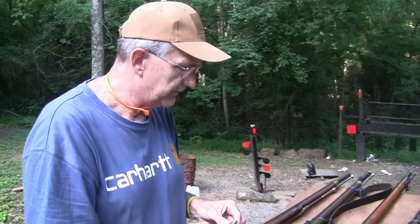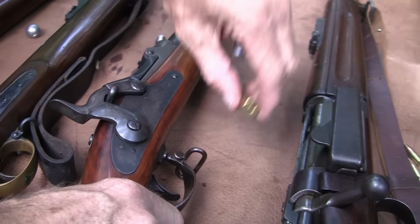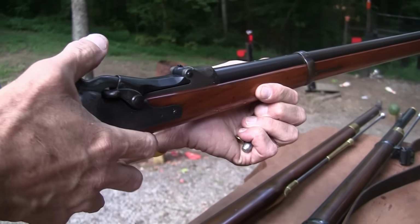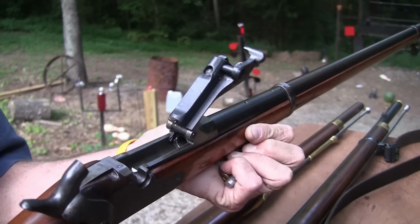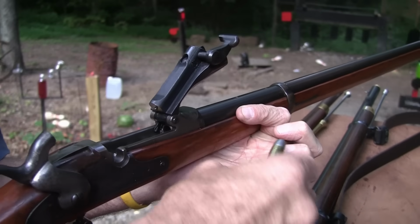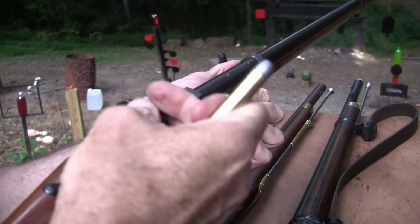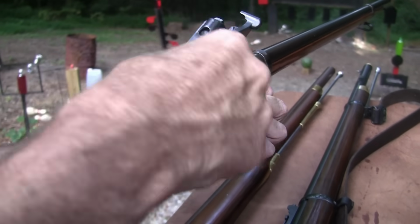There are always exceptions. So as we move up into the 1870s, the cartridges have been around, and so the military went to this gun. This was the adopted rifle of 1873, and that's when the 45-70 came about. So you see how that works, and you've seen this in a video. You put the cartridge in there, and you close it up.